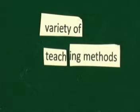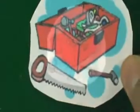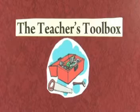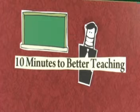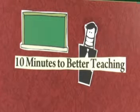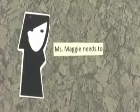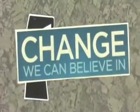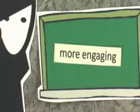As teachers, we need to have a wide variety of teaching methods and approaches. A teacher with high teaching efficacy level can be pictured as a toolbox that is filled with different types of tools. The Teacher's Toolbox series is an ongoing series of videos featuring different ways to teach and engage students' attention in the classroom. We call these methods the engaging teaching methods. Now, it is clear that Miss Maggie needs to change. Fortunately, there are many ways that she can take to make her class more engaging.